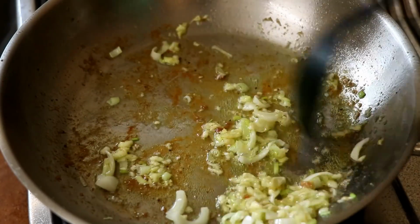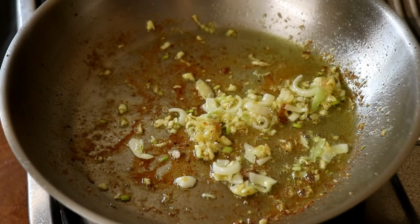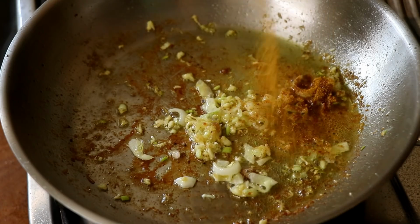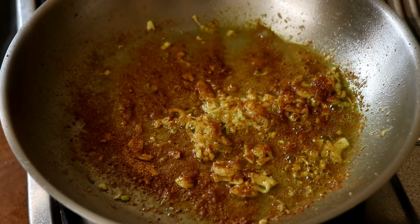Also notice the fond, the brown stuff at the bottom. That is a lot of flavor right there. And now you just want to cook this till the garlic starts to turn golden brown. And as soon as you see it turning golden brown, you're going to put in about a teaspoon, in fact a heaped teaspoon of curry powder.